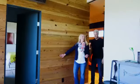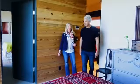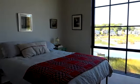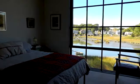This has a nice view. This is one of our guest bedrooms. This room we really wanted to take advantage of the view and keep it fairly simple.